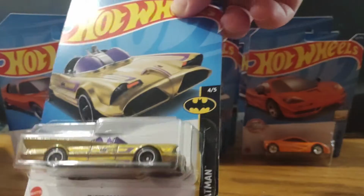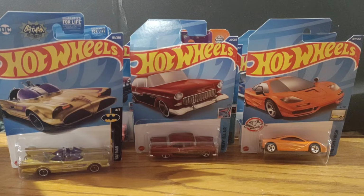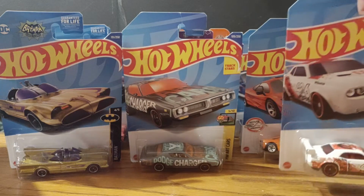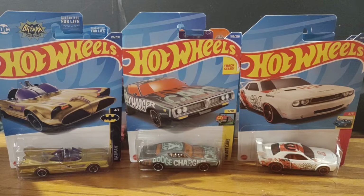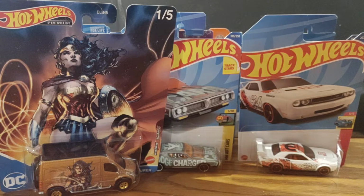We also got the Batmobile from the TV series, the variant. Gotta be honest, I'm just a fan of the classic paint scheme, but I thought, why not? Just change it up a little bit. I'll pick one up. The 71 Dodge Charger from the Art series. And the Challenger drift car. Also picked up the Wonder Woman Mercedes-Benz Sprinter. I've actually never seen the Wonder Woman movie, but I do like the van.